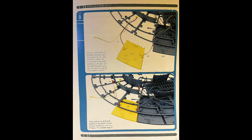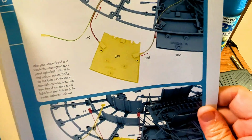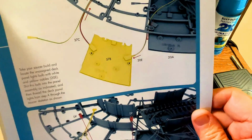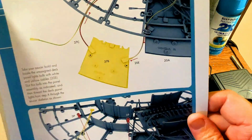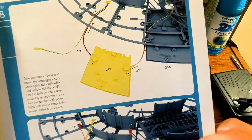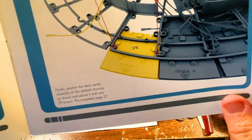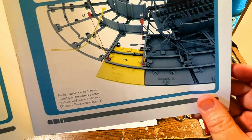Now, step B, you can see, is where we add the panel to the frame. And as you fish the wires through a specific way, they don't get in the way, and they stay secure. And it's anchored with screws.